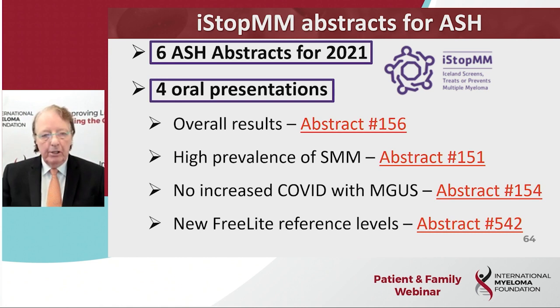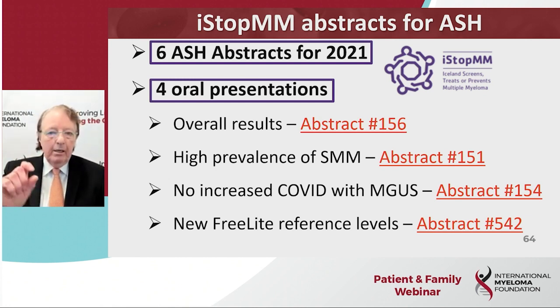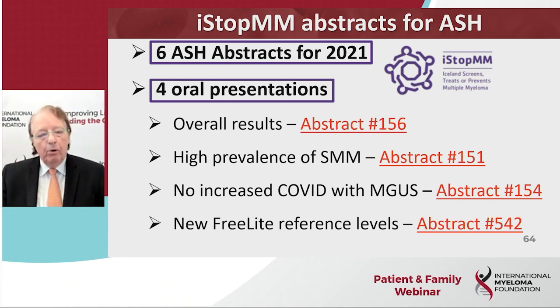So they presented the overall results. The interesting thing was that when you screen, and in Iceland, they screened over 85,000 people, a massive screening of people over the age of 40 in Iceland, they found that not only did individuals possibly have MGUS, a small spike, but quite a number had smoldering myeloma, actually high-risk smoldering myeloma, where intervention was probably a good idea. And I believe it was 47 patients who actually had myeloma, found from the screening.